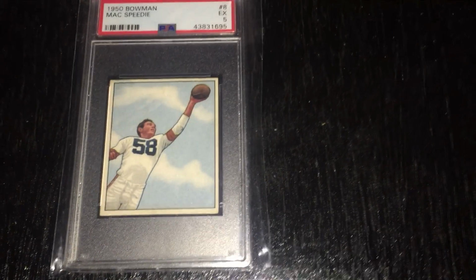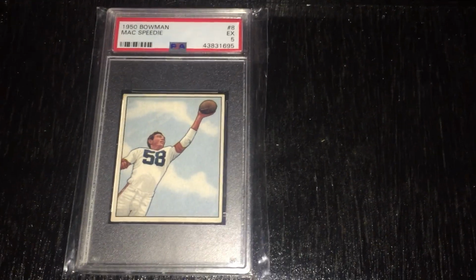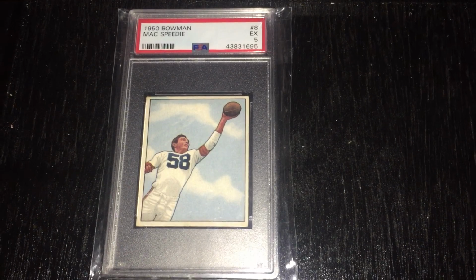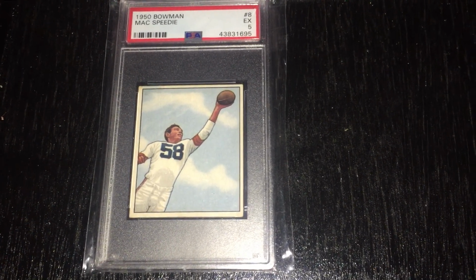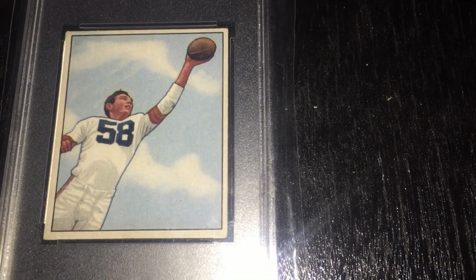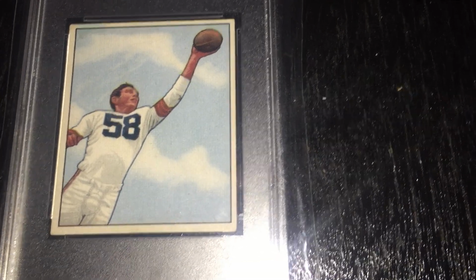So now let me just kind of show you some of the things that I'm buying lately that are going in with some of my collections. First here, I'm building, like I said, from 1950 to 1989 in football, the 18 key cards from every year. For 1950, I'm at 16 now of the 18. I need 2 more. Picked up this Speedy Rookie. Very hard to find these at a reasonable price.